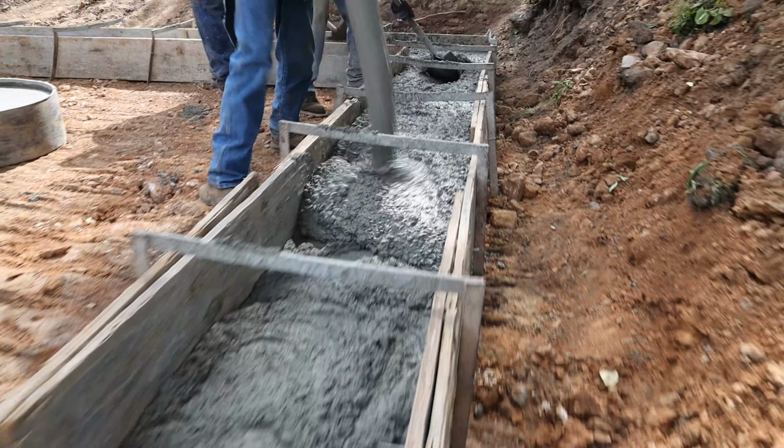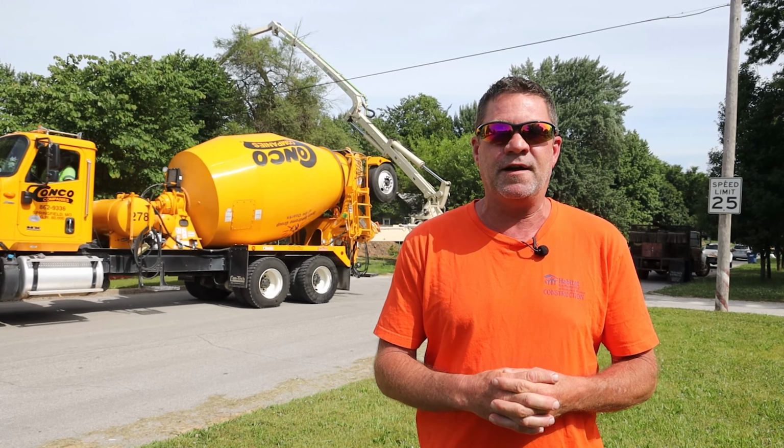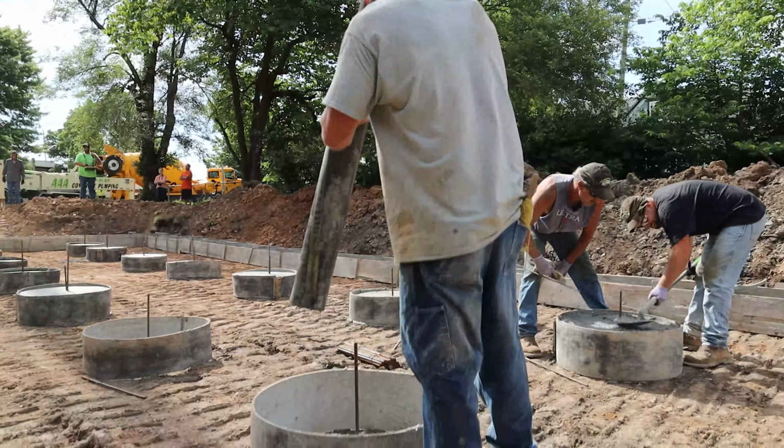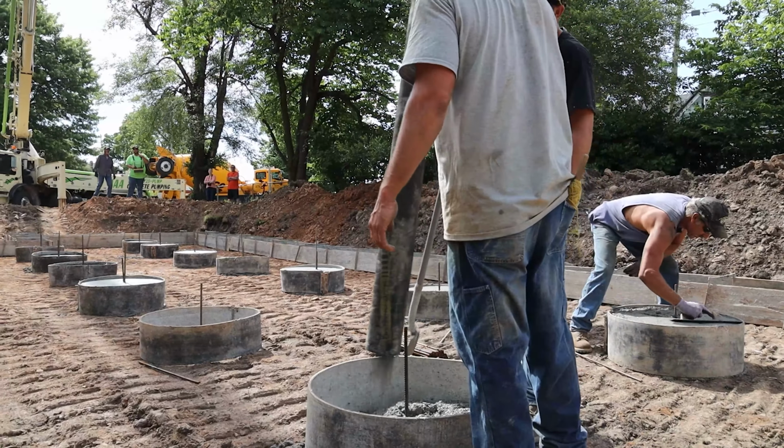So far we're doing real good. We had a delayed start, but once we got started, we're doing real good. We got excavated last Friday, and the foundation crew's here today pouring the footers. So we should have a foundation in within the next week or so.